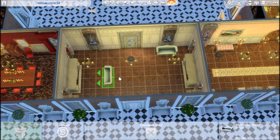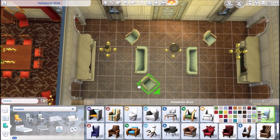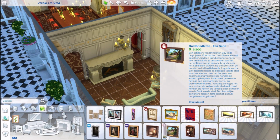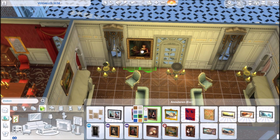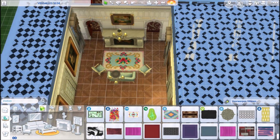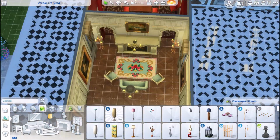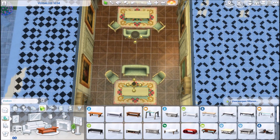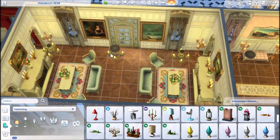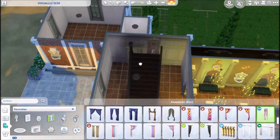Yeah, I know this room that I'm creating at the moment is very symmetrical and a little over the top symmetrical, I guess. But Baroque is very known for being extremely symmetrical as well. So I don't know. It still looks okay though. Maybe a little unnatural in a way, but yeah, it looks nice. At least not everything is completely symmetrical.